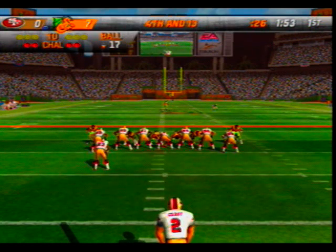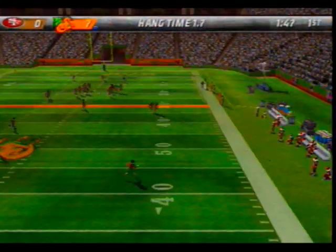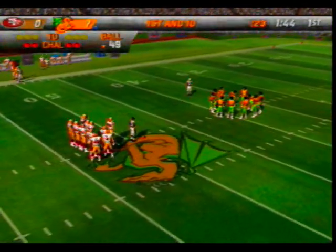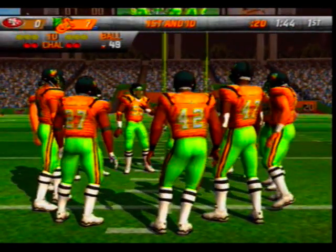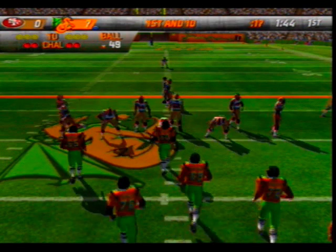Colquitt is ready to punt this one away. Number 82 in to return. They'll spot this one where it went out. So they have first and 10 here. 49-yard line.